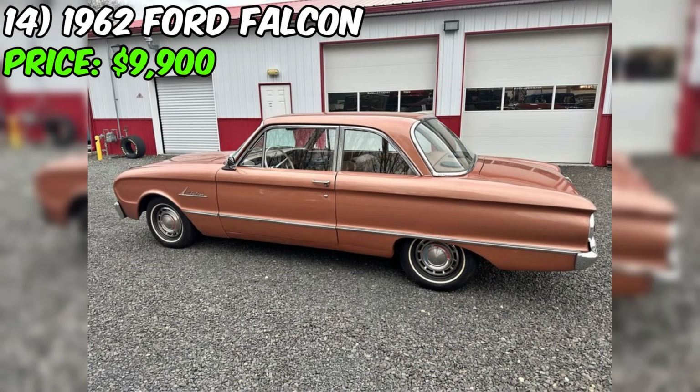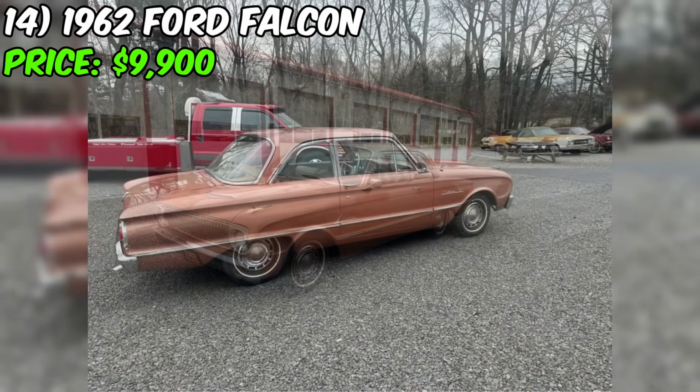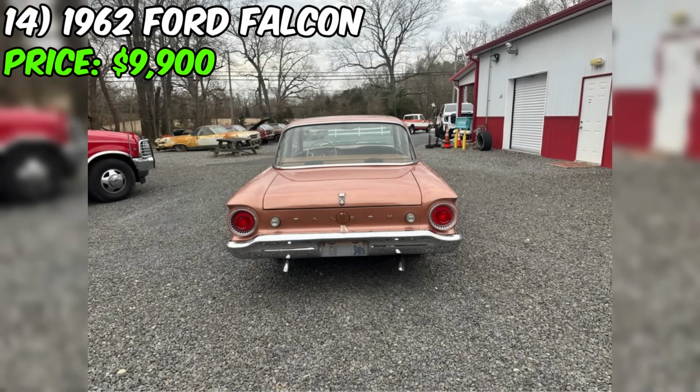Now, let's delve into the seller's description. The honesty is refreshing. They acknowledge that the car is not flawless, stating, "This car is not perfect by any means, but still looks good." This level of transparency is crucial for potential buyers. The six-cylinder engine ensures a reliable and smooth driving experience, making it suitable for local car cruises, shows, or even a casual ice cream run. It's a vehicle that invites you to have fun and enjoy the classic motoring experience.